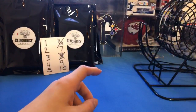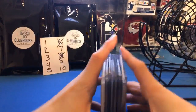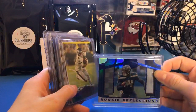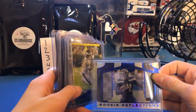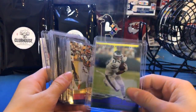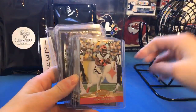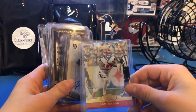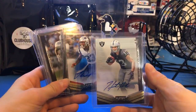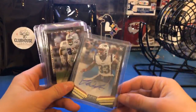Ed Oliver going out to Aaron W. Bills. Aaron picked up a bunch of cards today. She came in late to the game, and she was early with the Cardinals, then came in and swooped up some teams late and didn't even hit the Cardinals. We got a DK Metcalf. Nice Metcalf. That's cool. A rookie reflections going out to Mike H. Mike hit some big hits today. Alshon Jeffery, going out to the Philadelphia Eagles, and that was Rob B. On his Joe Mixon, going out to the Cincinnati Bengals, Aaron W. Got that Hunter Renfrow, another one for Gary. Nice Hunter Renfrow auto.